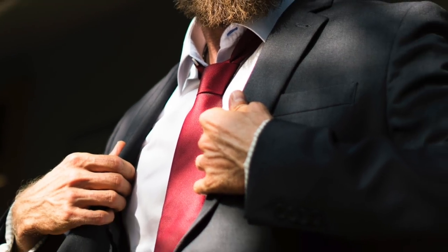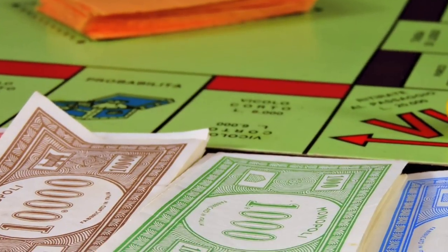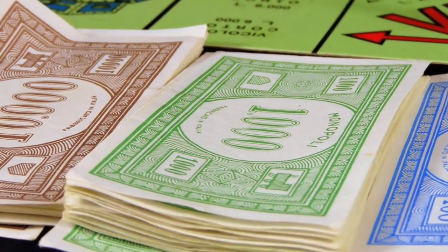Just remember guys, the banker always wins in Monopoly, especially if it's me. I always slip myself a few hundred extra.